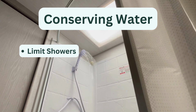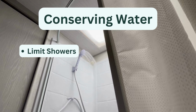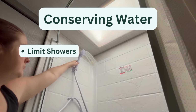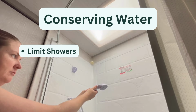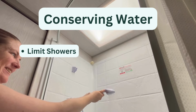First, limit showers. Showers use more water than any other daily activity. Therefore, showers need to be extremely limited when boondocking. A typical RV shower produces 1.5 gallons of water per minute, which means a 10-minute shower could easily fill up a third of your gray water tank. If you are only boondocking for a short time, use the RV shower, but only take Navy showers. Navy showers are a method of showering where you turn off the water while lathering with soap and only turn on the water when rinsing.